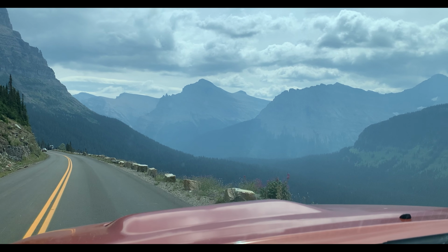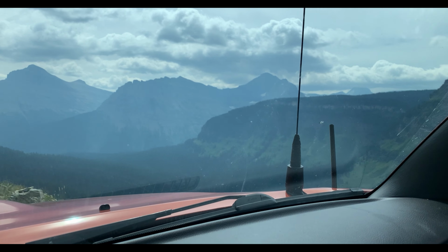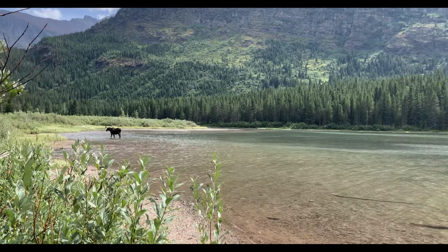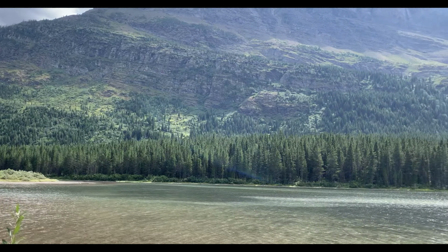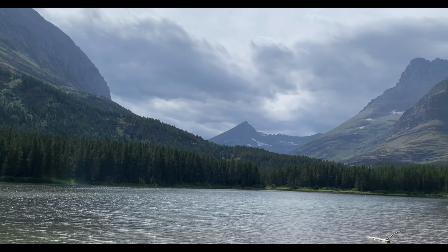On the way back down the mountain, we were lucky enough to catch these images of a grizzly bear. It had just crossed the road and was munching on some berries. From there, we made our way to Many Glacier. This is another part of Glacier National Park, and after a short hike, we were able to catch a pair of moose just munching away in this lake.